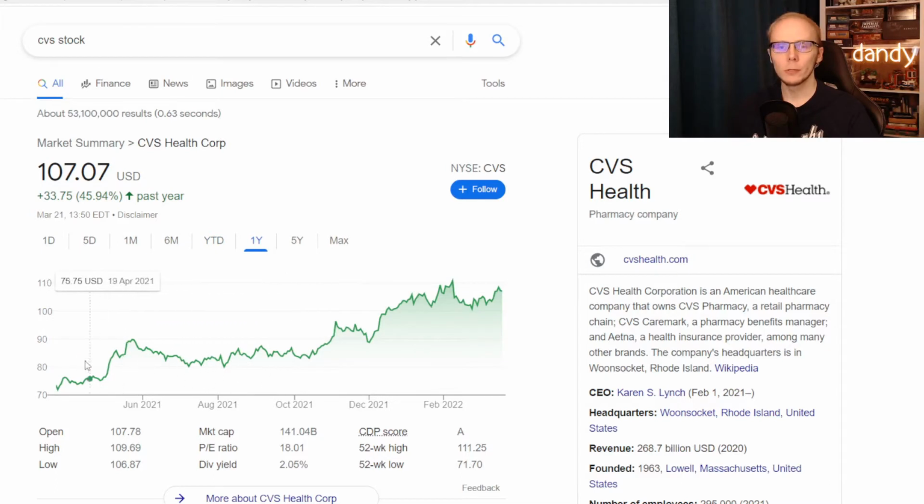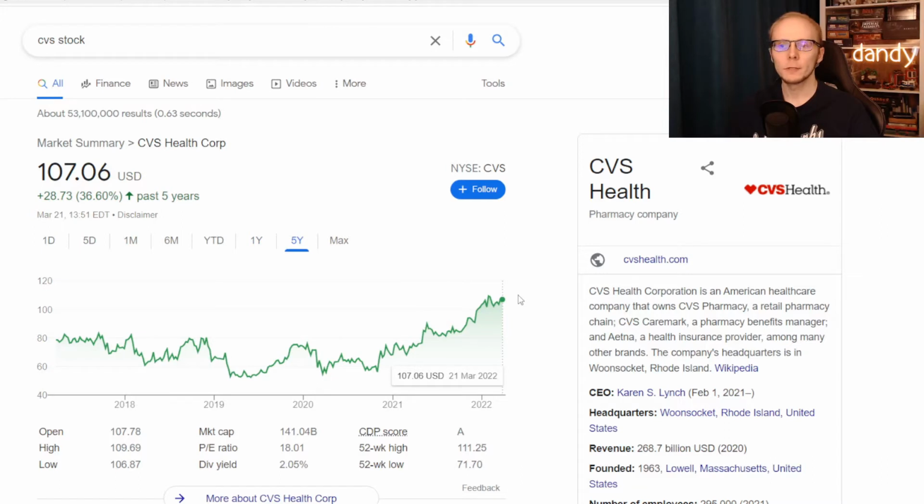2021 was also a really good year, with the stock going from $73, gaining over $33 over the course of a year, up 45.94%. And in 5 years it loses some of those gains, but it's still up that decent 36.6%. Price to earnings looks to be reasonable, maybe a little to the higher side at 18.01, and the company is paying a dividend which currently comes at a yield at 2.05%.